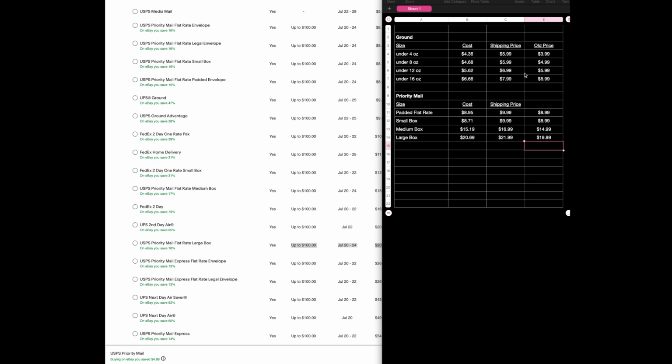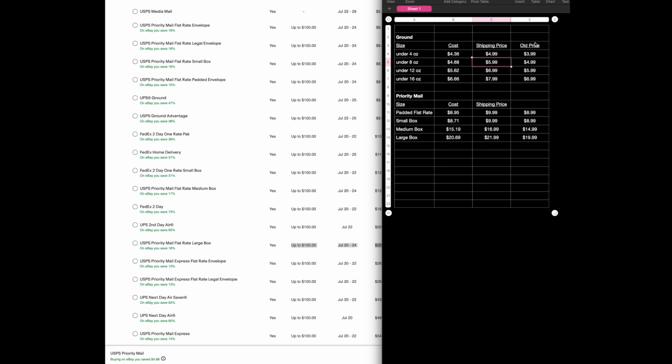Now look at my new shipping prices in the middle column and see how the under 4 ounce is $5.99 and the under 8 ounce is $5.99. I'm going to go ahead and make a little less money on the 4 ounces so that the tiering makes more sense. So I'm just going to update my spreadsheet there. And there you have it. We have calculated all of our prices.